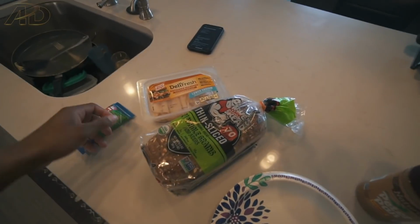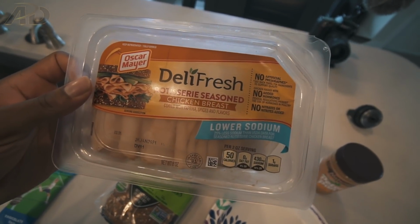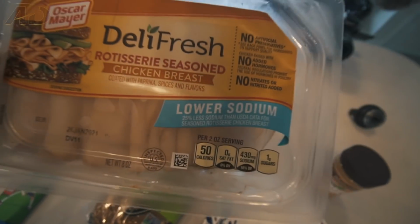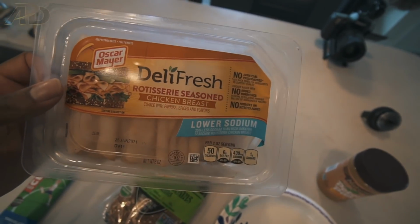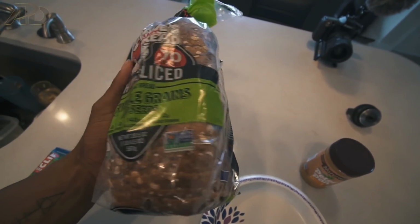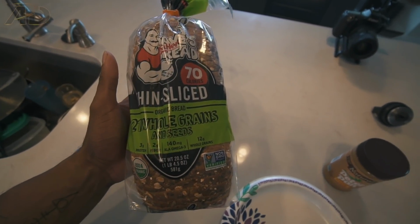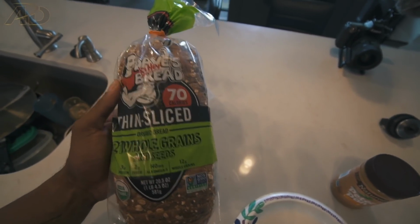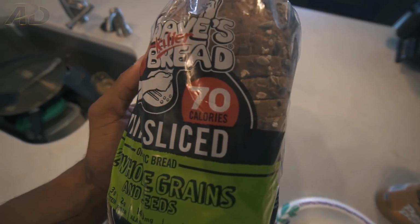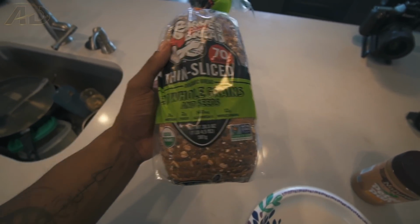I actually am gonna make a sandwich. So I have some deli meat right here. I've always gotten either the ham or the chicken breast and kept it the lower sodium kind. Put 5 pieces on there. And for the bread, I go back and forth between the Life bread, which is a lower calorie bread, and this one, Dave's Killer Bread, the thin slice kind, which only has 70 calories in it. Good with whole grains, omega-3s, fiber, and protein.